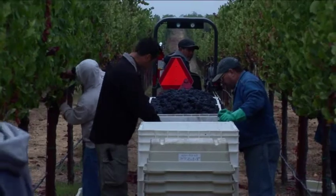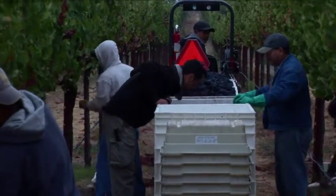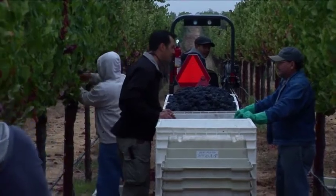So the smell of honey, huh? A little bit of leather too. It's really important to have the grapes be cool so you get a little soak before the fermentation process starts to occur. It's foggy this morning, so it's beautiful.